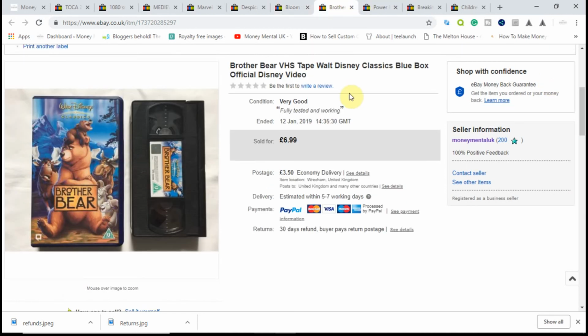And here, next item, again, I do really well at selling videos and VHSs. I've got a massive bundle, and I mean thousands of videos, that I picked up for £25, along with boxes and boxes of videos that I've got for free. Some of them will sell for £1 or £2 plus postage. Disney ones tend to sell a lot better.